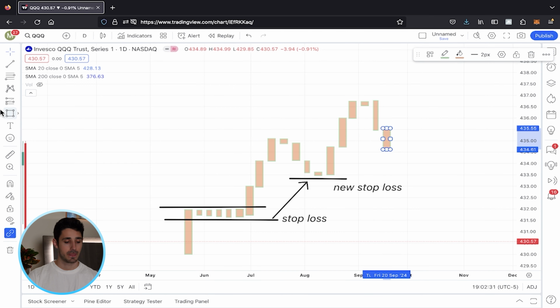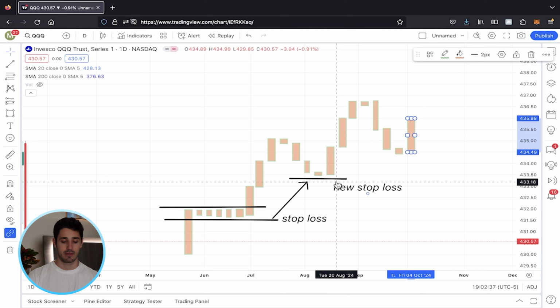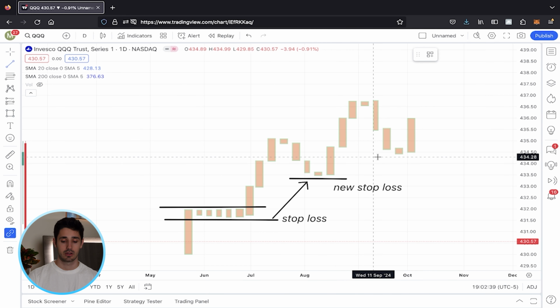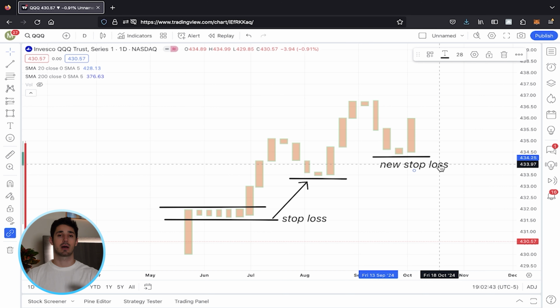Pull this over here. What you could do one more time is, again, raise it to the next major pivot point. And then you'll raise it again. This would be your new stop loss. And you continuously raise your stop loss to this new pivot point. This is one option that you have for managing the position. What you're doing is called trailing the position.